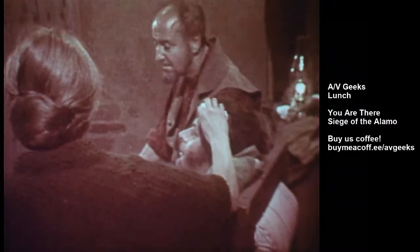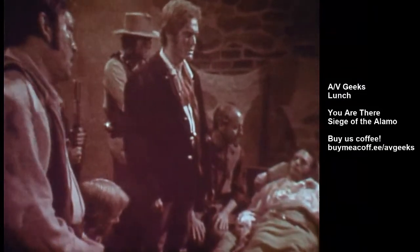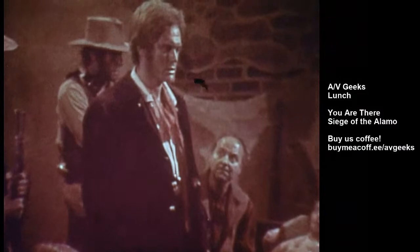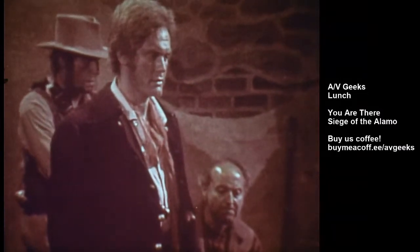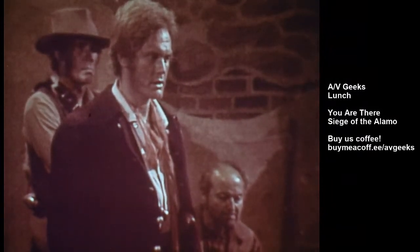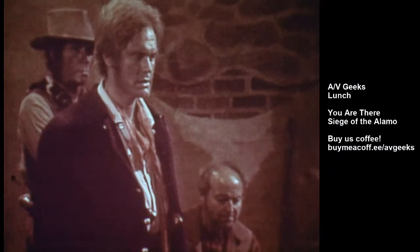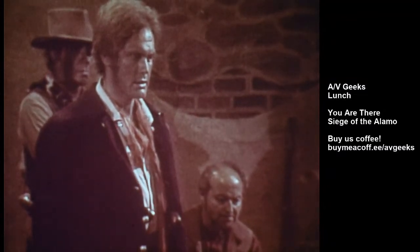I want every man in Colonel Bowie's room. All right, boys. Let's go. There aren't going to be any reinforcements. In my opinion, that gives us three choices. We can surrender, try to escape, or stay and fight. For myself, I shall remain. But you're here as volunteers, and we will not keep anyone against his will. If anyone wishes to leave, let him do so now.